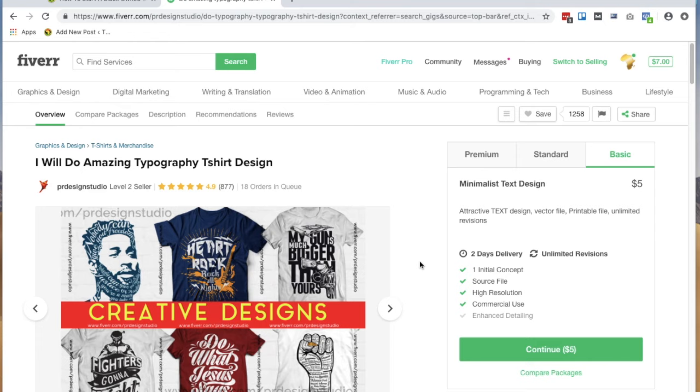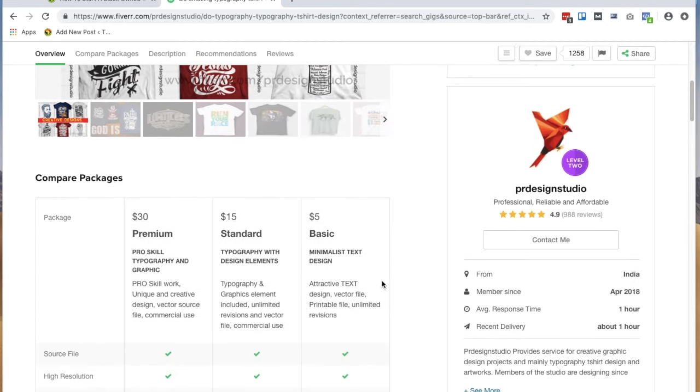So when you get to the designer's page, there are a couple of things that you want to look for. The first thing you want to look for is the number of revisions that you are allowed. In other words, if you get a design back and it's not what you were looking for initially, and typically it won't be, you want to be able to get a revision. Some providers only offer you maybe 3 or 4 revisions, but this provider offers unlimited revisions. That's what we're looking for.